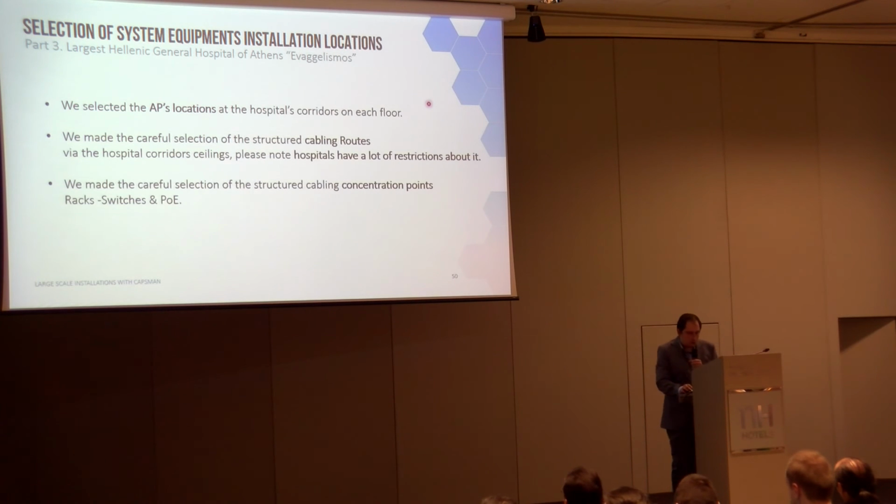The visit also had to do with the careful examination of the remaining three key points: access point location, which was to be on corridor ceilings, areas of Wi-Fi hospital restriction, and concentration points for racks, switches, and PoE.